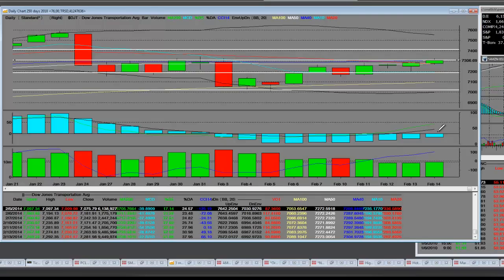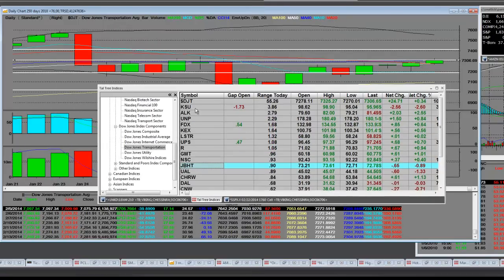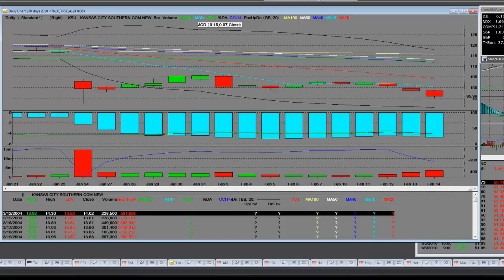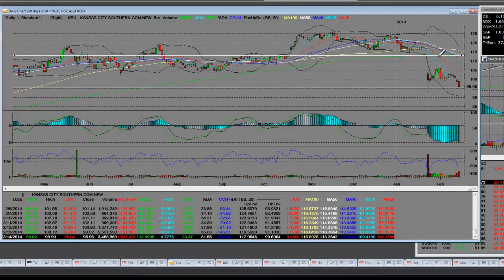Both the NASDAQ transports and the Dow are key right now, because if they fell, then that means the stocks that make up this 30 right here, we will see what some of them look like. Just to give you an idea, here is a leadership stock. It's at $96, but it's in that sector. And look, that had to be an earnings miss. So this is going to be on our list. That is a big short.